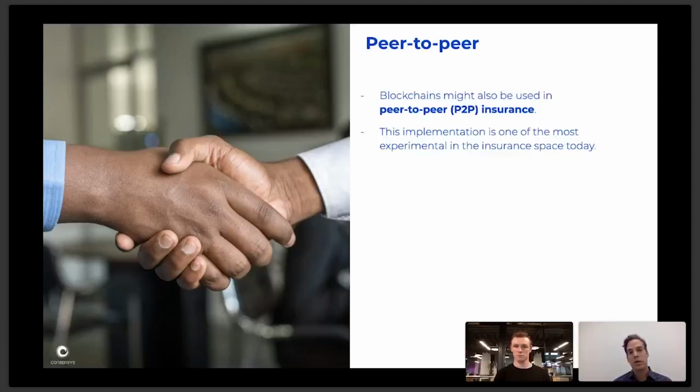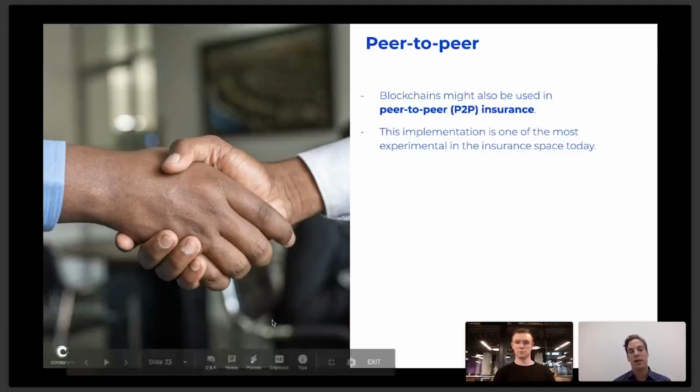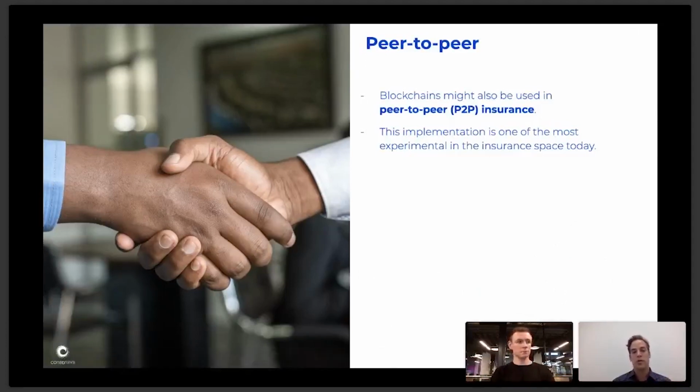And they're even experimenting with using token economics so that we can think about communal claims handling, for instance. Whether or not these experiments will be successful, time will tell, but it does show the power of this technology, that people are looking at it to be able to change the very notion and the very way in which we do insurance today.